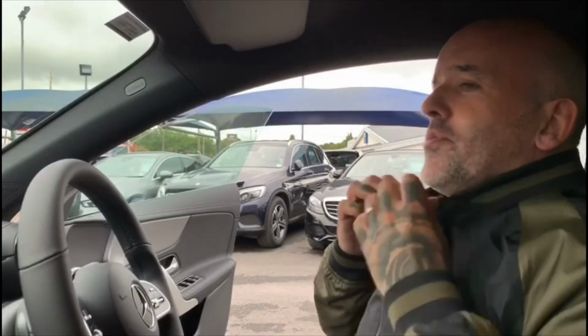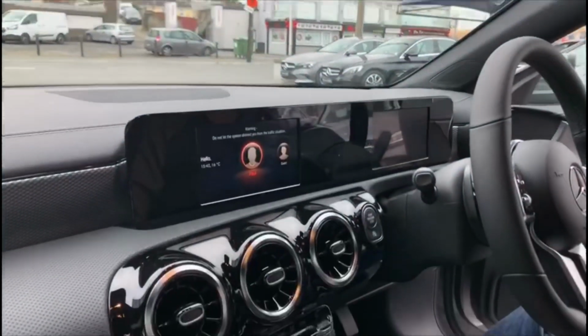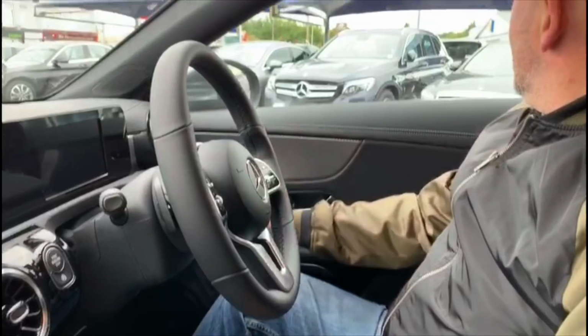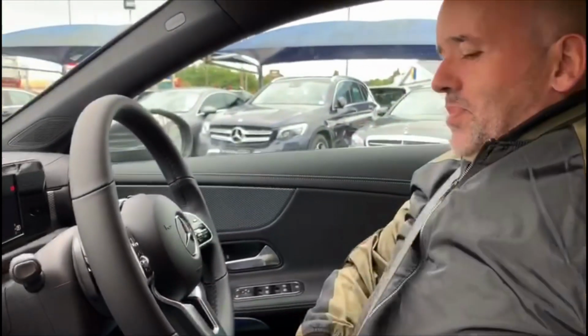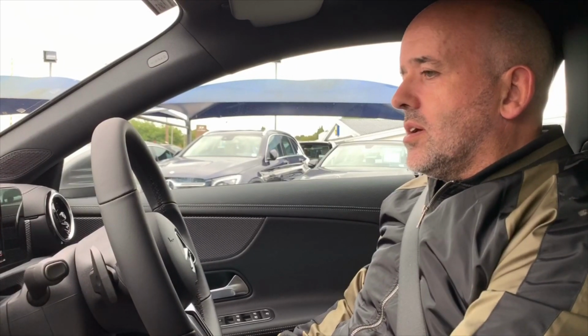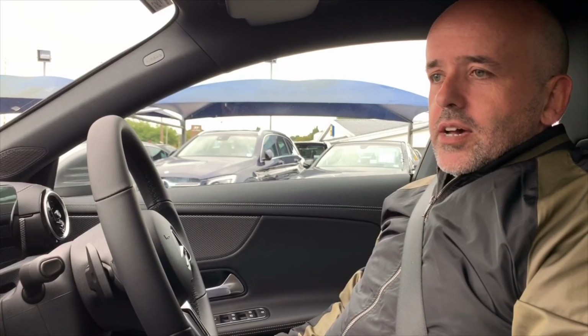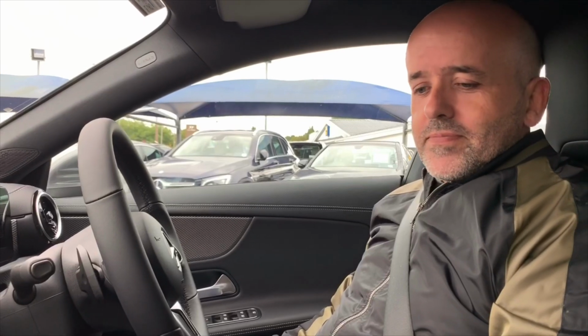He set this car up for me. So as you can see, Paul, look at the handles on the door. Oh my God, look at the handles. Stunning. Beautiful, beautiful car. Now, keys in there. She started. I'm nearly emotional.